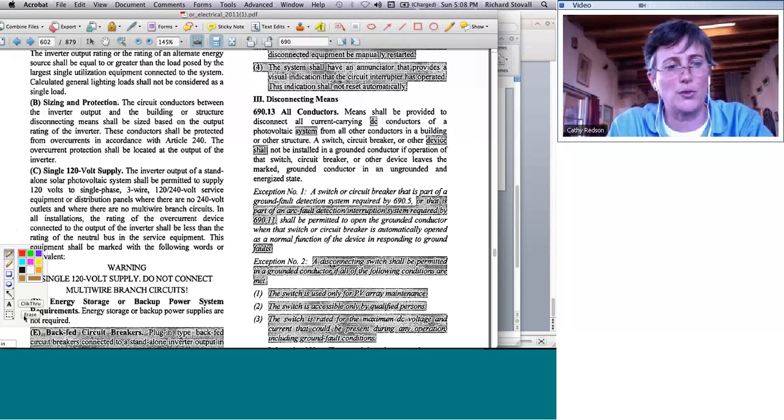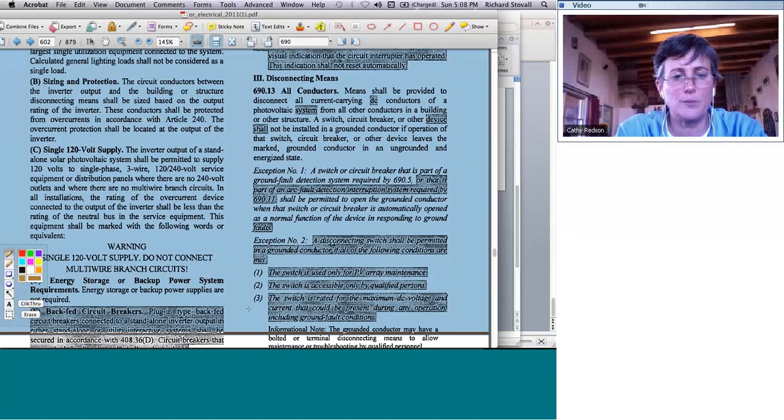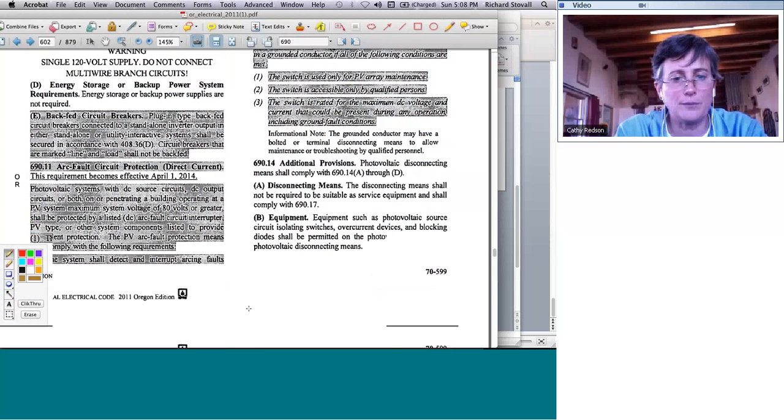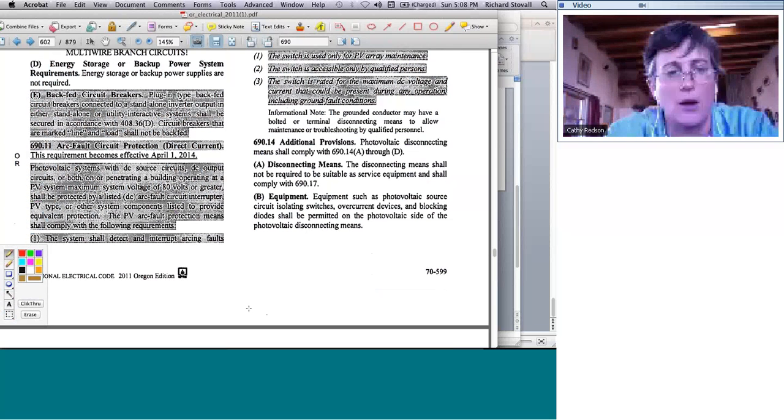So many cool things in here. Backfed circuit breakers. Okay. They could give you a situation with DC source circuits, DC output circuits, or both. For penetrating a building at a PV system, max voltage of 80 volts or greater shall be protected by a listed DC arc fault circuit interrupter. This is new to the code. This is the whole deal that Rebecca Wren writes about so well in her article in Solar Pro that I put on the reading list, which came out last year on code changes to the 2011 code. An awesome, awesome article that talks about arc fault protection, and this is where they're talking about that.